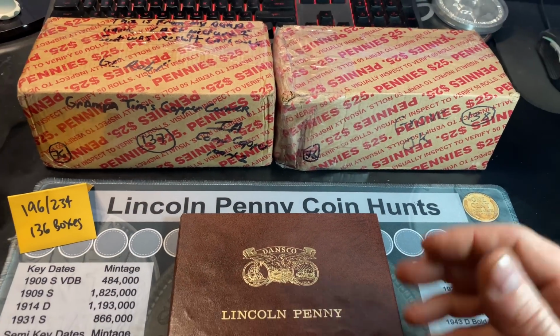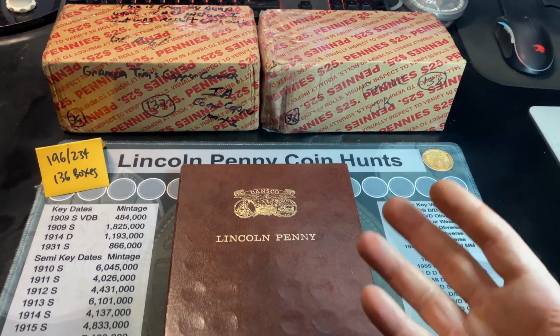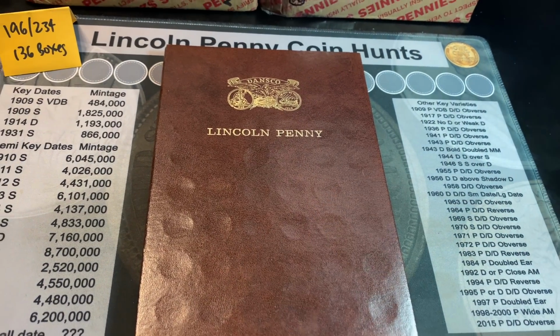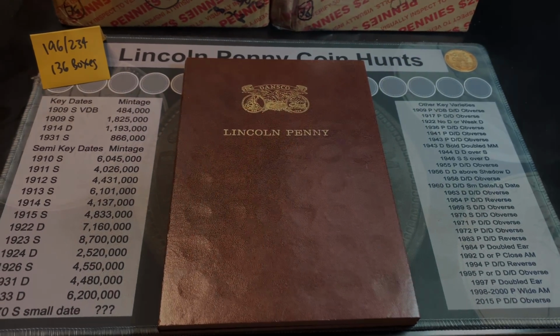Another day, another couple of boxes, another couple of chances to find a penny to slot in this Lincoln Penny Dansco album.